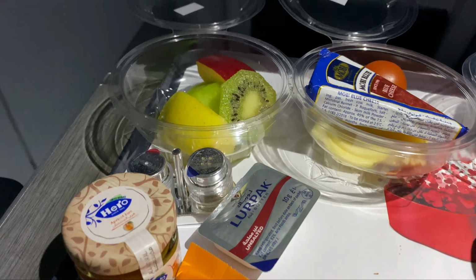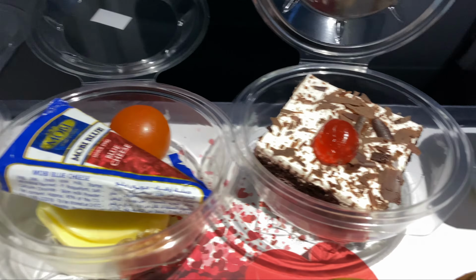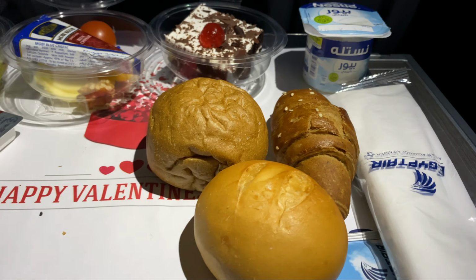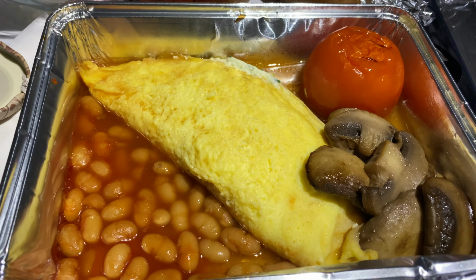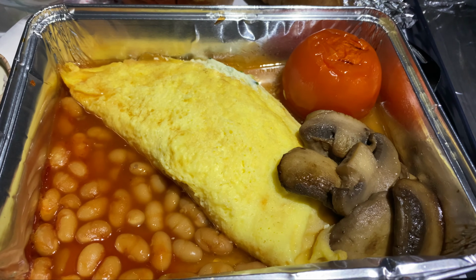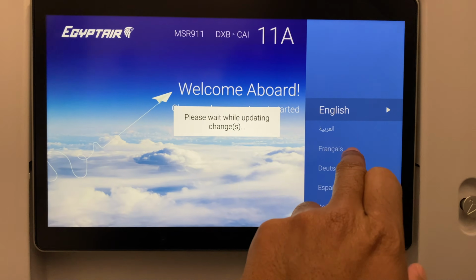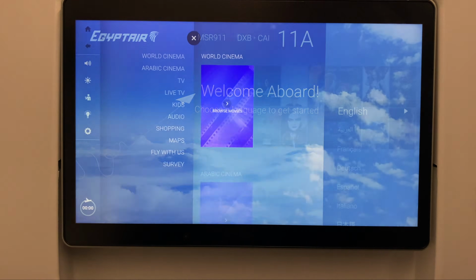That's pretty much it. Now, as far as the meal service went, really there wasn't a choice. This was a breakfast flight, so you got essentially fruit, cheese, bread, yogurt, a piece of cake. The bread was warm, and for the main course, you had an omelet with beans, tomato, and mushrooms. Surprisingly good. I'm not one to choose beans on a plane, but very good. One thing to note, no menus. The service was kind of robotic, but hey, it's early, and I kind of wanted to eat and sleep.